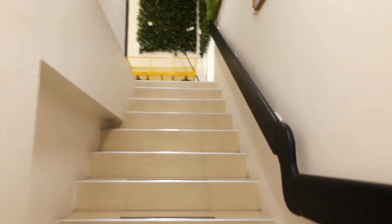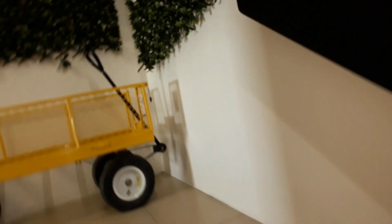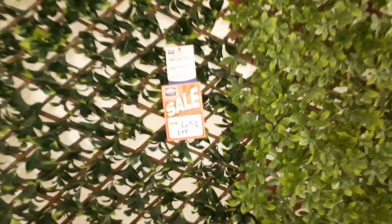So after looking at a few things downstairs, I decided to go upstairs to see what they have up there. I know normally they have toiletries and vanities, so I'm going to see if they have anything new since the last time I visited. I think the last time was this time last year, so it's been a year since I've been to Home and Things. So let's head on upstairs to see what they have.